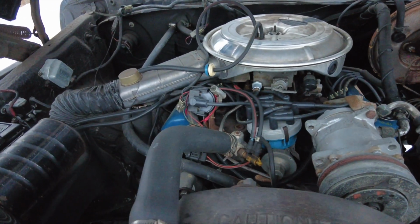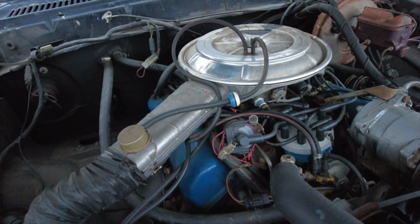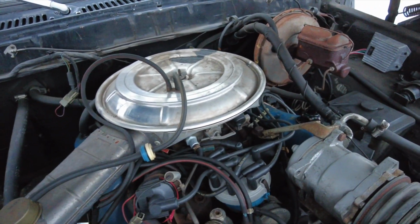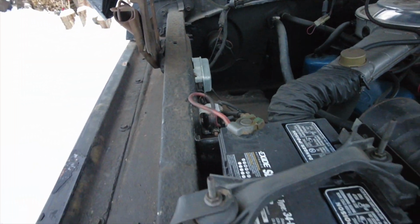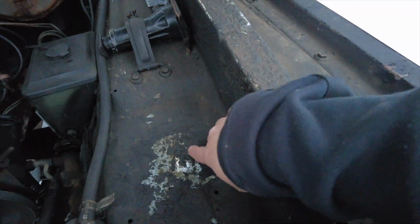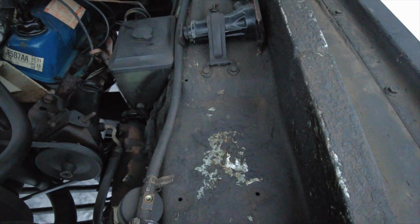I have the originals. They were stamped 1978. Everything's numbers matching. I started cleaning up the intake. I want to get that back to a nice aluminum. There's some overspray from them spraying the undercoating on it. When they sprayed the undercoating on this, and you can see there's no rust, it was sprayed everywhere. So I put my foot down here this summer when it was hot, and I messed up the undercoating, but the metal underneath is clean.